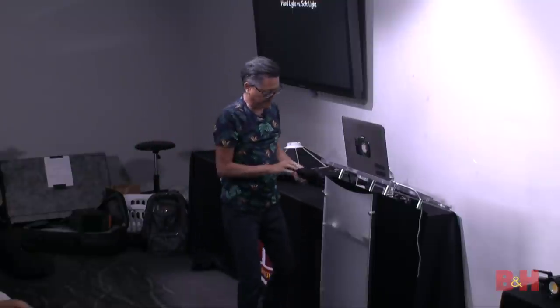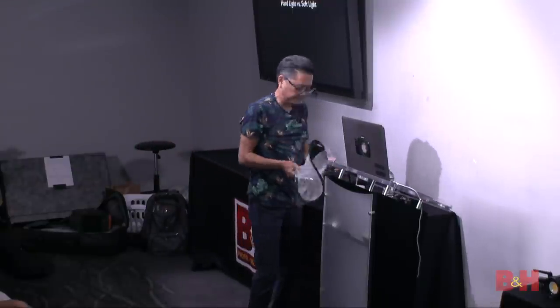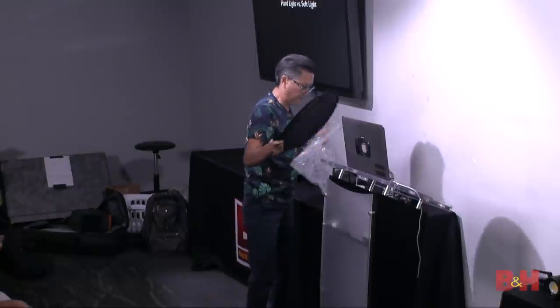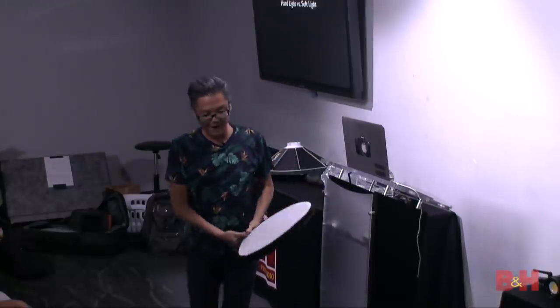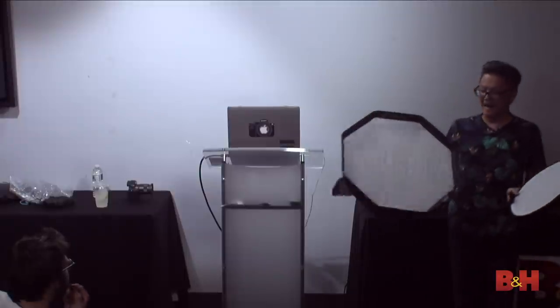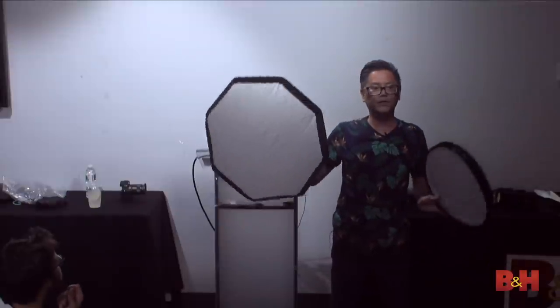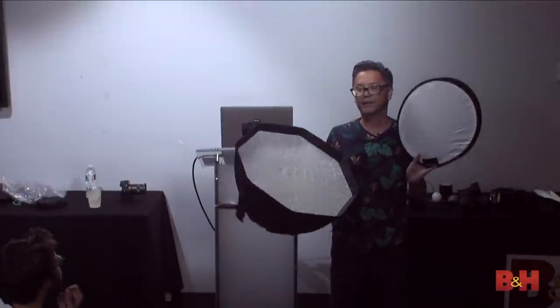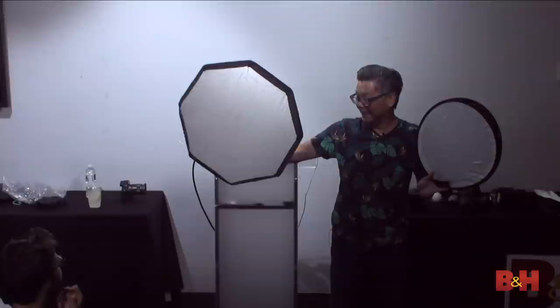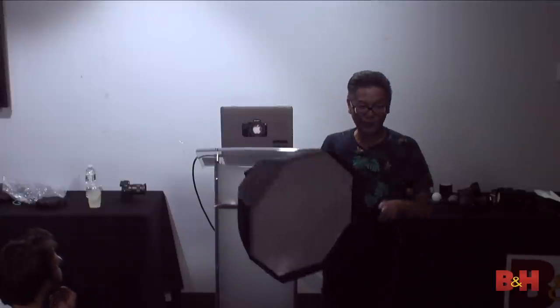All right, so I have these pop-up softboxes that are pretty cool. All right, so we have a softbox this size, which is bigger than this size. Which is going to create softer light? Well, it depends. It depends on the position of where this light is.